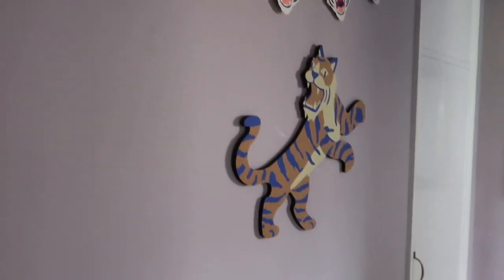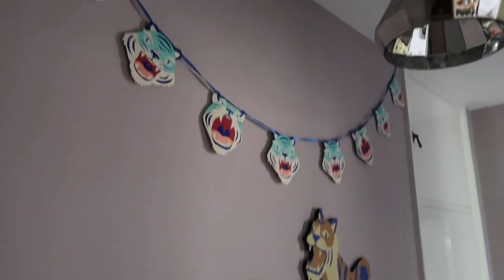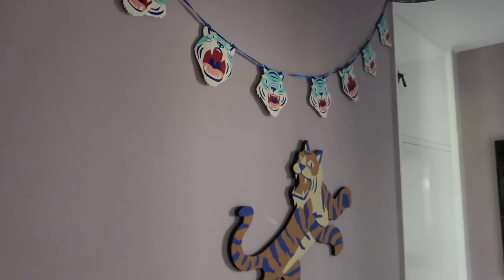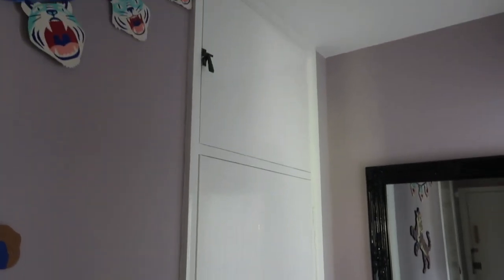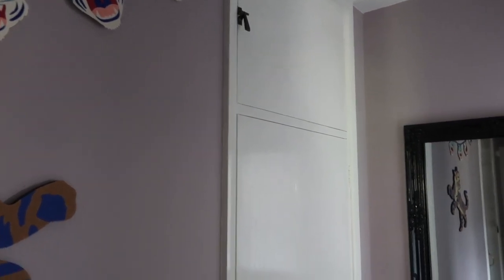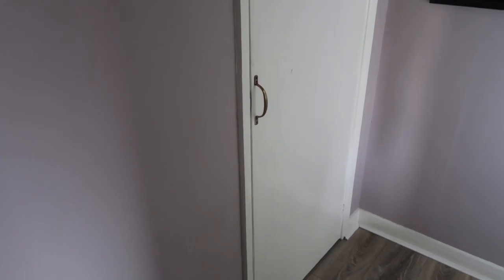I've got these cute tigers from Tiger, the shop, on the wall here. I want to get something a little classier, but it just looks so bare, and I saw these and I thought they were so cute. And then I've got a mirror on the end, hi! Another cupboard which has my boiler in it. So there isn't a separate cupboard at the top, that door is just there to match with the other side. And then I put some shelves in there, and I've got all my cleaning stuff, my hoover.